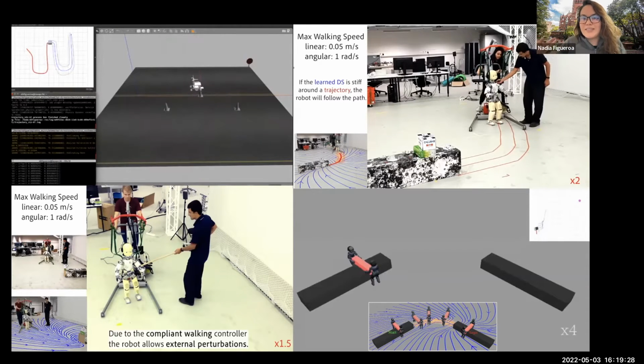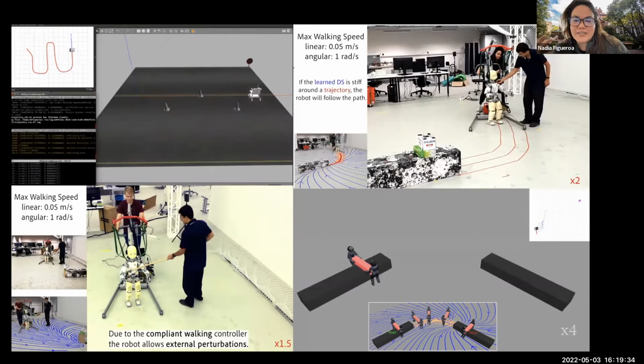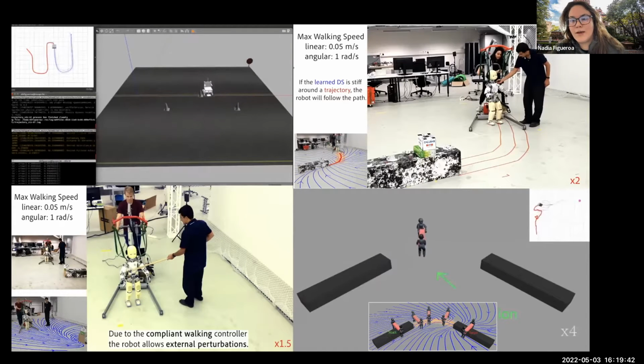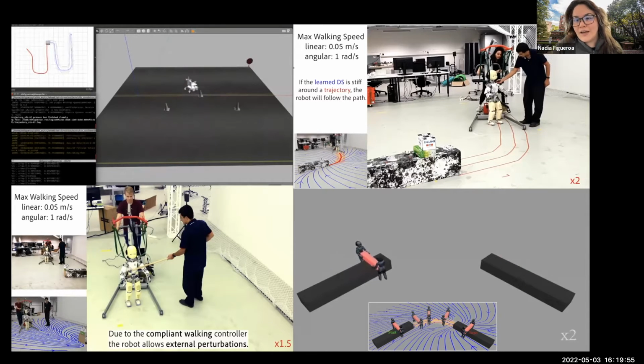So that's the whole idea: can we build controllers or algorithms that allow robots to have this type of adaptive behavior, being able to react to changes or to these perturbations, just like humans do? Because if we want these robots to actually be working in the physical world where there are humans all around, and there might be other robots moving around them, they should be able to react.